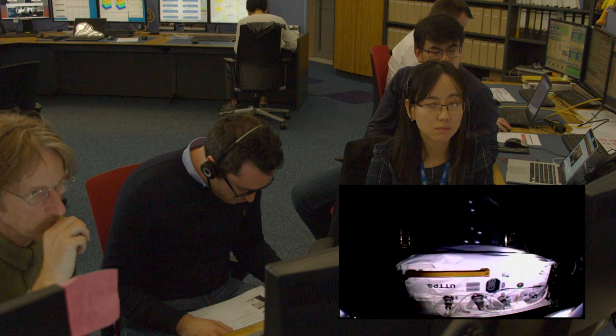Okay, I have another question. What are the risks and the critical operations of this EVA? Oof, difficult. For the UTTPS and for us, the risk is actually not much in this particular operation right now. This is, so to speak, an easy part of the activity today.